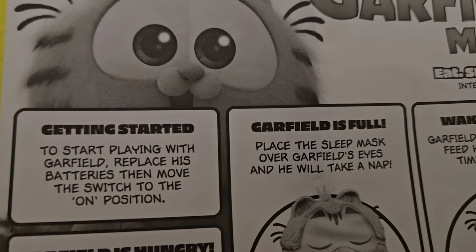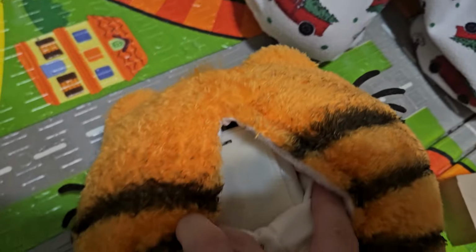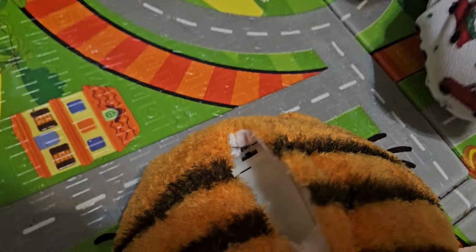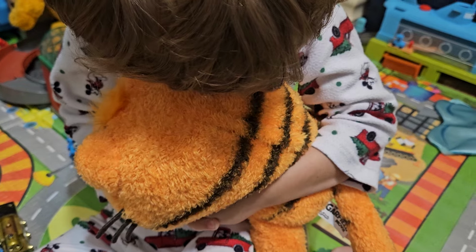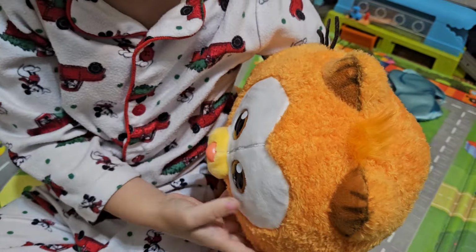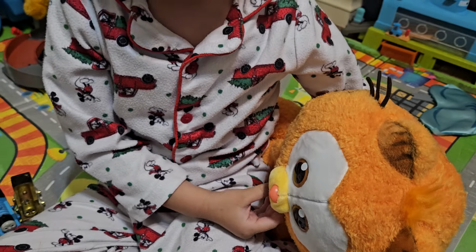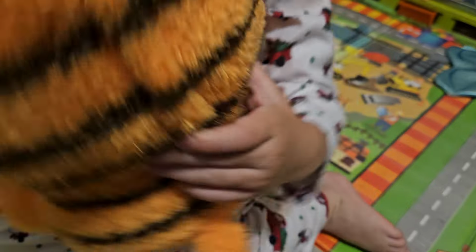So we took out our instructions because he was doing a lot of meowing and we realized we need to turn him on. So we found his little battery in here and we're going to turn his switch to on. All right, we're going to try again and see if we can actually get him to eat it and maybe hear a little burp this time. Oh, are you getting snuggles in? Aww. Wait, what? That was a silly noise. That was something new. I think he just said, oh, he must be really hungry then.